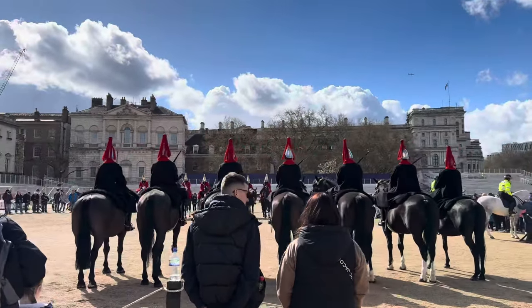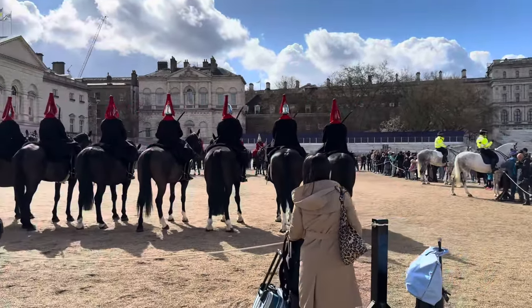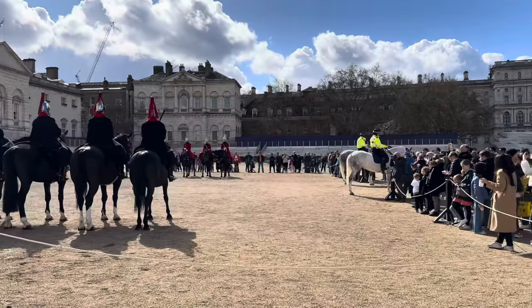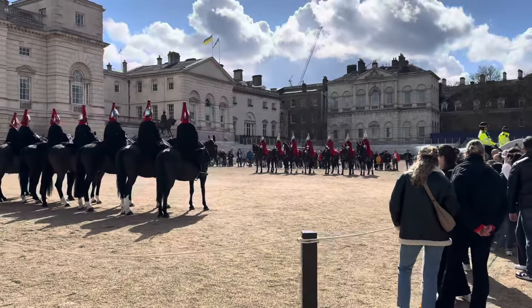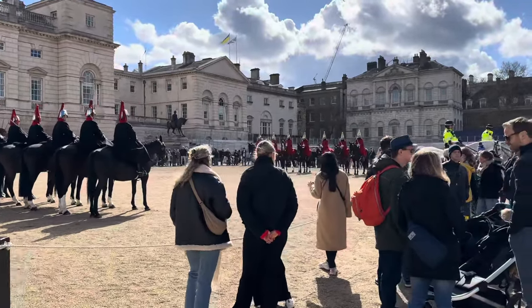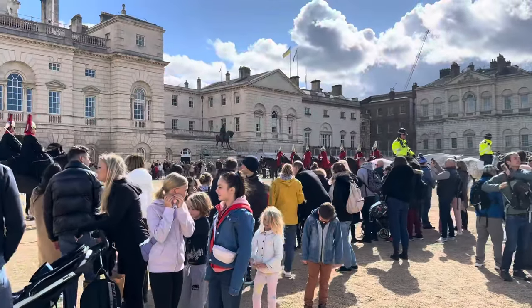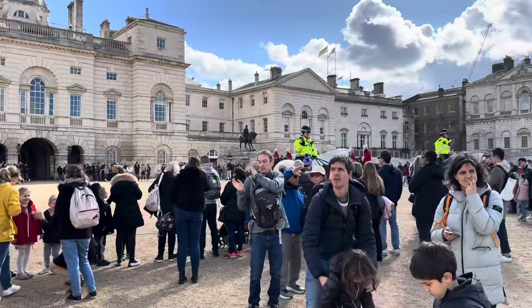Now walk around so you can feel the size of this area. It's quite a big area. Again, we really are just on the grounds of where Trooping the Colour happens, and it's just an incredible show. They work so hard, incredible routines, very well rehearsed, incredible dedication.